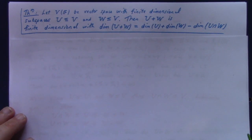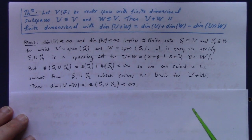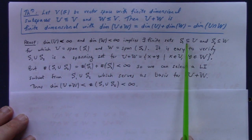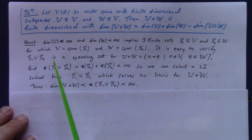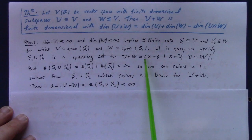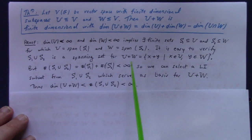The first thing I need to establish is that U plus W is in fact finite dimensional. Now the argument for that goes like this. Since the dimension of U and the dimension of W are both finite, we can find finite spanning sets S1 and S2, and it's easy to verify that the union of two such spanning sets is also a spanning set for U plus W, which is defined as such. Now, I haven't actually proved that here, but that would make an easy homework exercise.